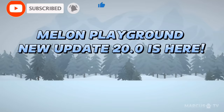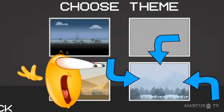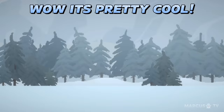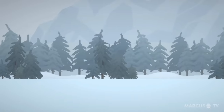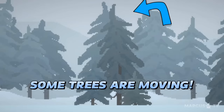Melon Playground new update 20.0 is here. Snow theme. Wow, it's pretty cool. Let's add more snow. Some trees are moving.